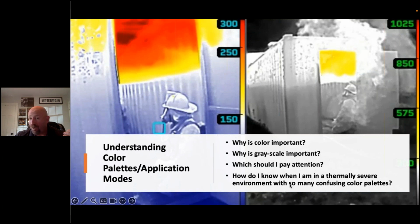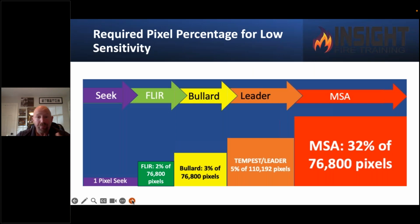The absence of color is not the absence of heat. You need to understand when your camera shows color and why, because if you don't, this can mess you up. Each manufacturer gets to choose when they switch between high and low sensitivity, when they show color. And NFPA didn't fix that.